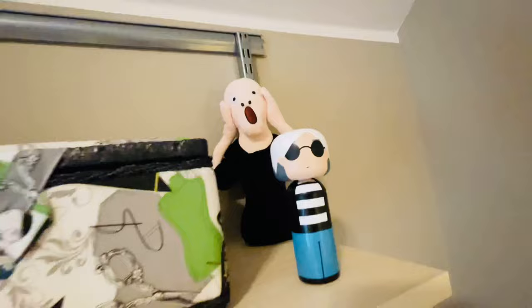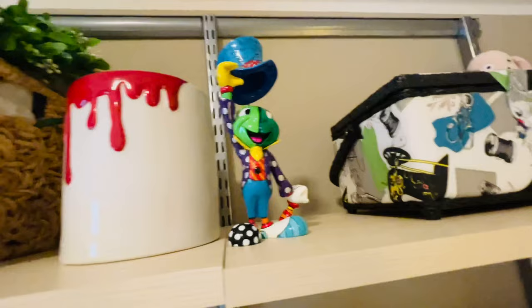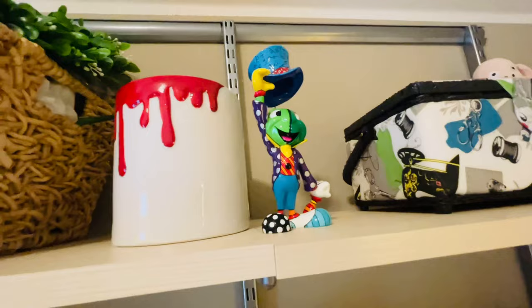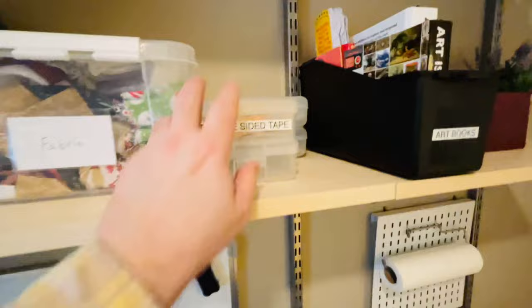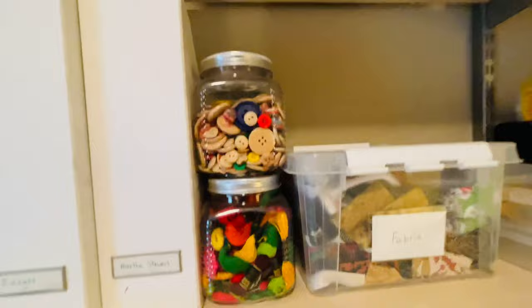That's a Romero Britto piece, by the way, Jiminy Cricket. Romero Britto is one of my favorite pop artists. He's a contemporary artist. He resides in Miami, Florida, so I really like that. Here's some art books, just different art books that I have. More storage for double-sided tape and different art things, fabric remnants, all different buttons, all different arts and craft type of things.